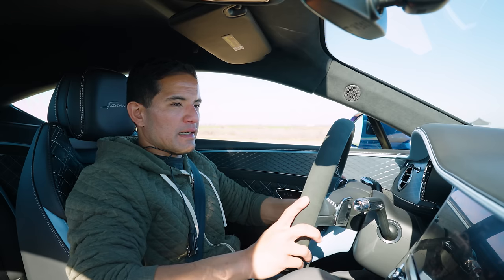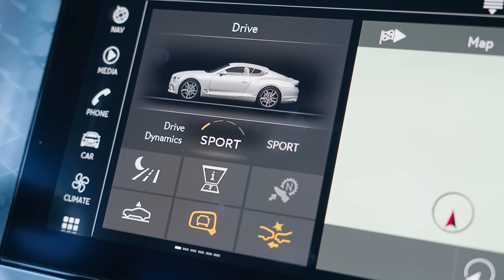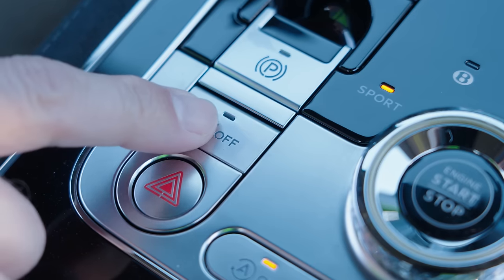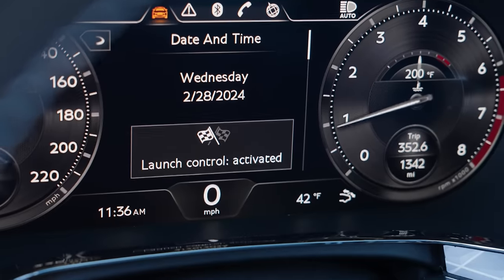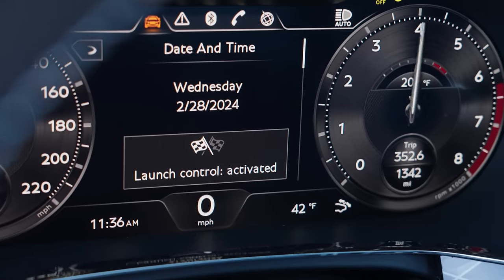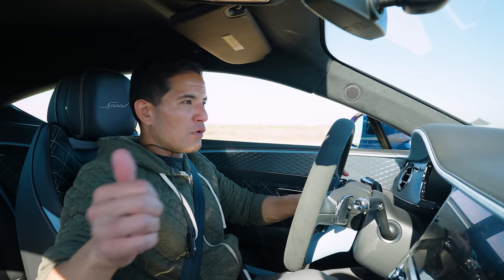Launching the Bentley, it's pretty straightforward. I want to be sure that I'm in sport mode over here. We've got this nice little dial here to do that. Next, I want to turn stability control partially off. There's a dynamic mode where you just press and hold for 2 seconds. And then, foot hard on the brake, floor the throttle, I'll get a launch control indicator in the gauge cluster. The revs will jump up and off we go. This should hook up without any issue and get out of the hole hopefully quicker than that M8. Fingers crossed, I'm rooting for the Bentley. Let's do this.